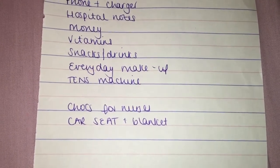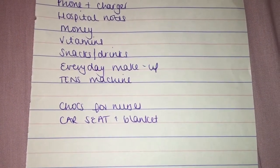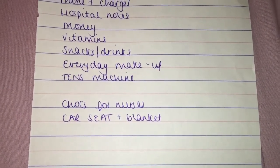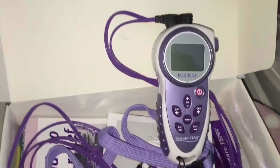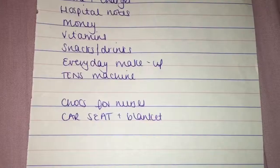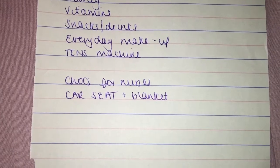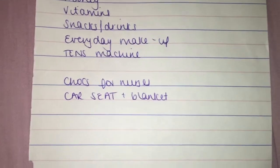Next thing is everyday makeup. I probably will not wear that in the hospital, but I might wear it on the going home day, depending on what time I'm going home. The next is my TENS machine. I'll show you what that looks like in a cutaway. I'm expecting to be using that when I'm labouring at home, so that's just a reminder, but I'm quite sure that will already be on my body on the way to the hospital. The next thing is some chocolates for the nurses, and that's something that I want my husband to bring for me, so that we can give them that as a thank you on my day, on whatever day I leave.